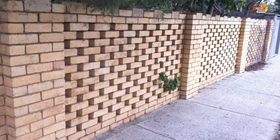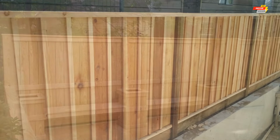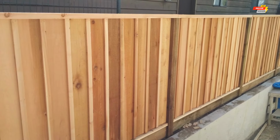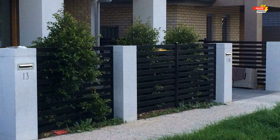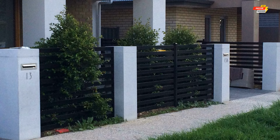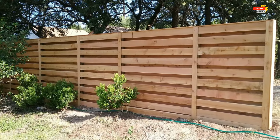And to complete your inspiration, here is the compilation of the top 10 best small privacy fence design ideas. 1. Lattice fence. This classic choice offers a delicate and airy look, perfect for gardens with climbing plants. The intricate latticework creates a visual screen while allowing sunlight to filter through. Consider adding painted accents or decorative elements to enhance its appeal.